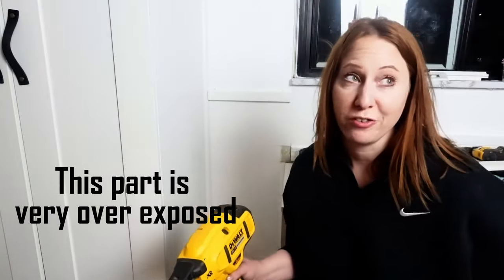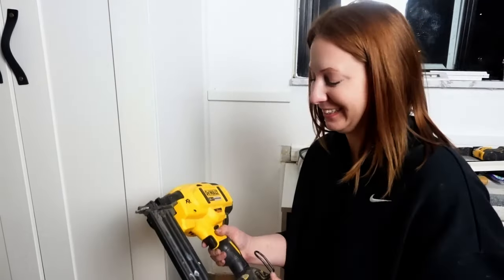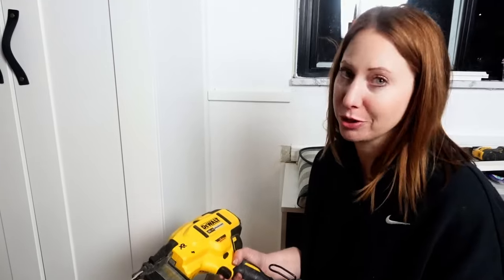Okay, also I broke one of my softbox lights, so if the lighting is a little bit off or shadowy, I'm sorry. I'm waiting on a new bulb to come in.